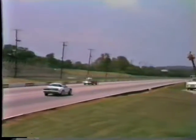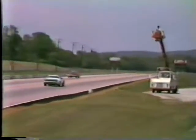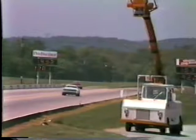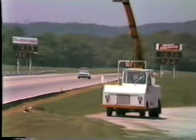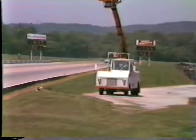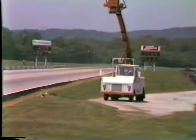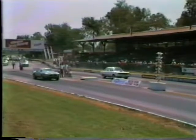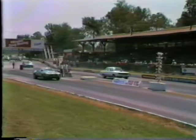Pontiac Trans Am, and the Hemi sets sail to the top end. What a strong Hemi. He crosses the finish line with a 14.52 at 100.11. The winner in the left-hand lane. Right-hand lane is 17.64 at 78, a first SC Rambler, a 390 with the 4-speed. And in the right-hand lane, it's Jim Phillips driving a 72 Pontiac Formula Firebird, a 455 with the 4-speed.